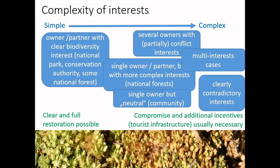Sometimes it is also a single owner or partner, but with a bit more complex interest, not only interested in biodiversity, as the national forest. Generally, the foresters like nature conservation as a greenwashing of forestry, and they are very happy if someone implements nature conservation inside the forest, in the state forest ownership, but not influencing the forest, of course. The situation is sometimes complicated because sometimes the restoration of the bog needs to influence the forest on the edges, and then the foresters are not always happy.